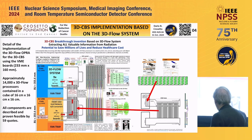So we have two crates, one crate with 9 boards, 8 for the data acquisition, that is the stack, that is the green part, okay? And one for the pyramid. The pyramid is the funneling from 2,000 channels to 1 channel, okay?